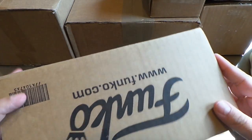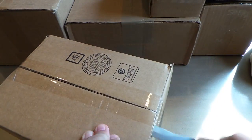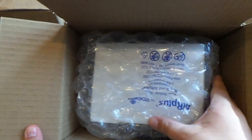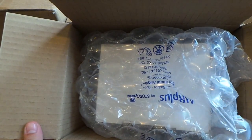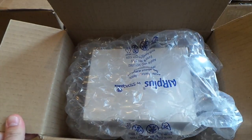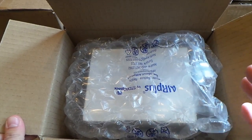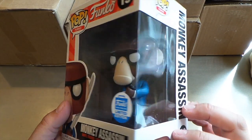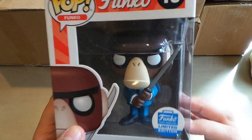Alright, this one is from the Funko shop, as you can see here. They're really good about it. Bubble wrap around another box, so this has to be damaged already before they send it, because it's almost impossible, unless this gets run over by a truck, for this to get damaged. And this is the Monkey Assassin. I really, really like this one.